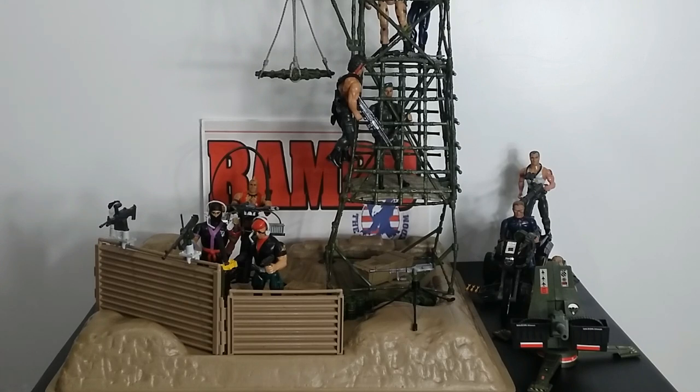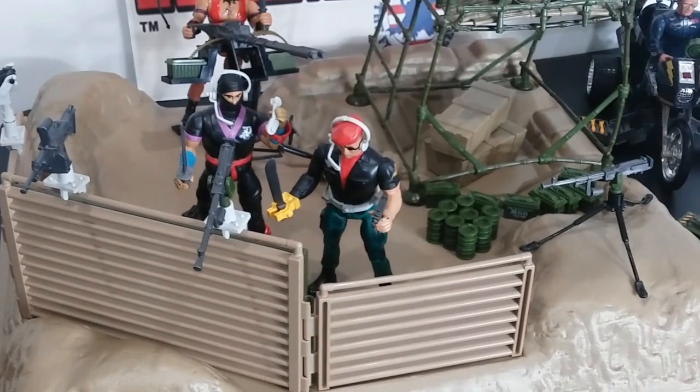So this year is the year of vintage playsets for the Titanium Hangar. I'm going to start by talking about this Savage Strike headquarters for Rambo Force of Freedom, but I'm also going to talk about a whole lot of other playsets out there, and we're going to get into all that.